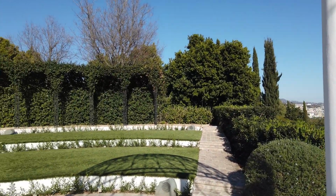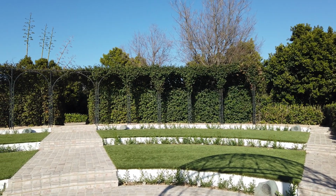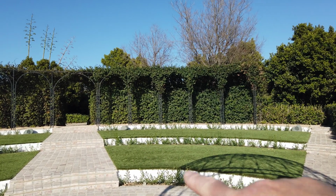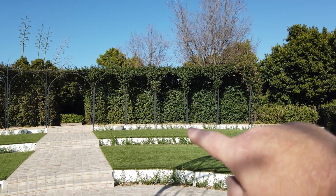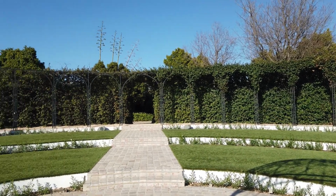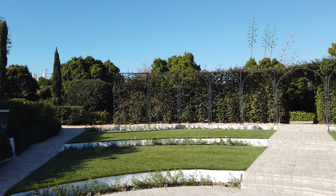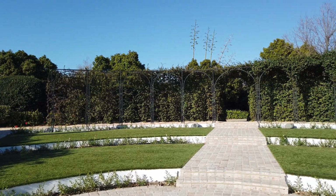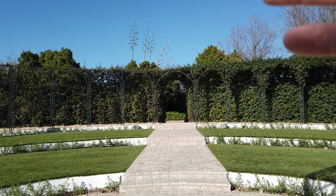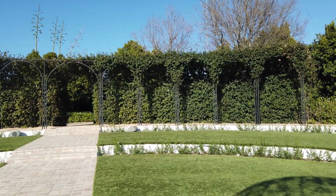And then looking back the other way, this is where the seating for the ceremony would be. Now it's actually bigger than it probably looks on the video, but you'll get rows of chairs in half semicircles along these grass banks in both areas. Over here as well. And if you want, obviously the flooring is absolutely gorgeous, but you can put a white carpet up depending on your taste.